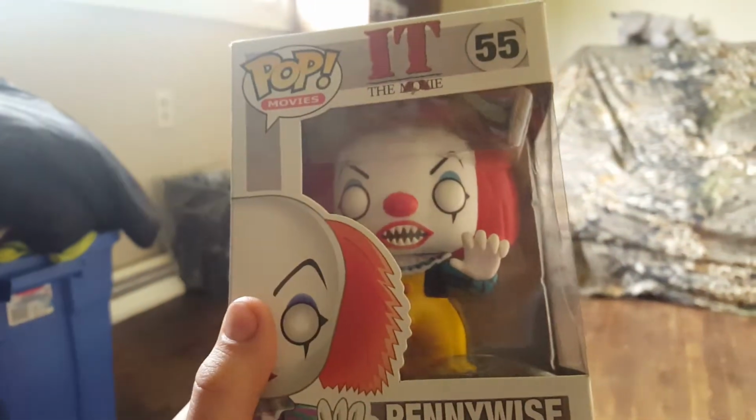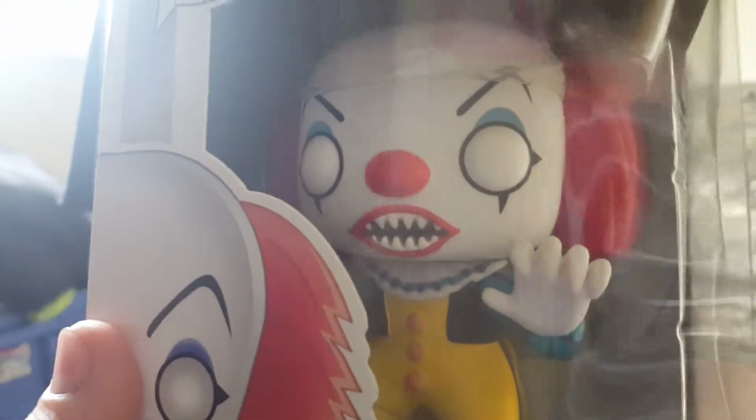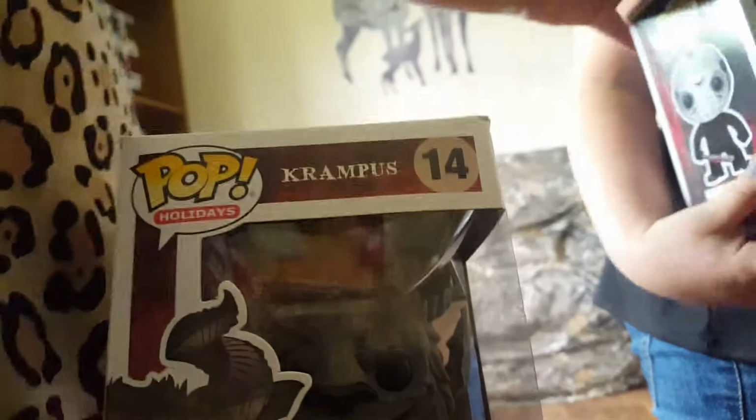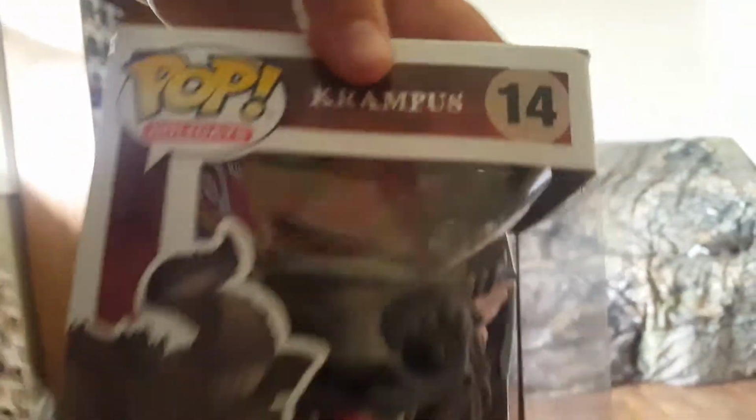Okay, so the first one is Pennywise from the original movie. He's very creepy. I thought he was way creepier than the newer Pennywise. So, would you go start the pyramid? I love this. This one is Krampus, the goat man. Very creepy also.